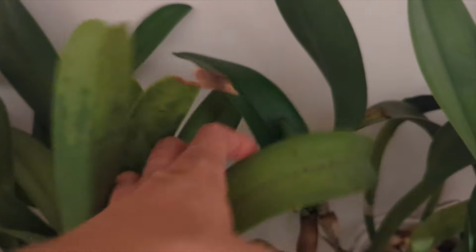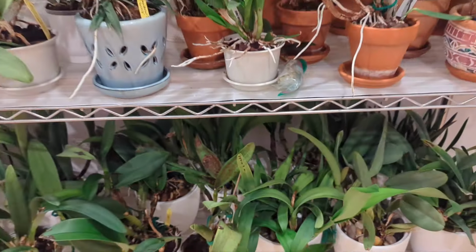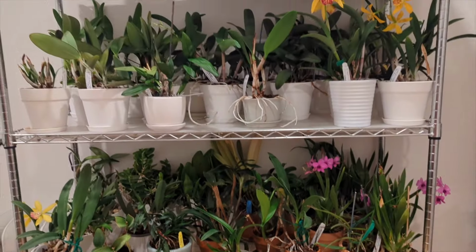This one over here is my BLC Prada Green Deluxe that's about to bloom. It blooms once a year for me. It's a very pretty orchid.